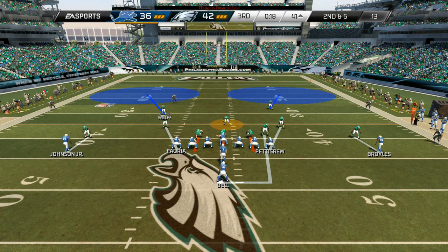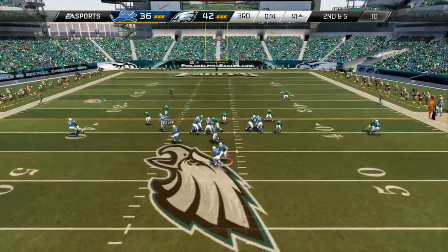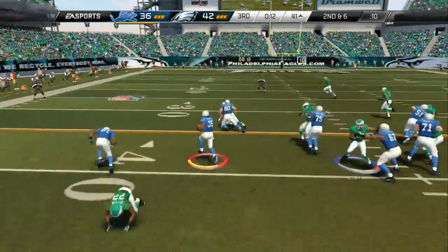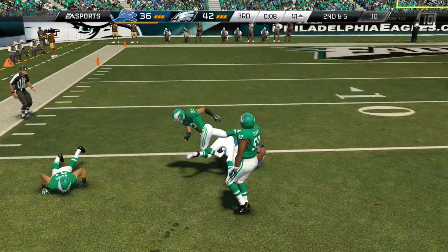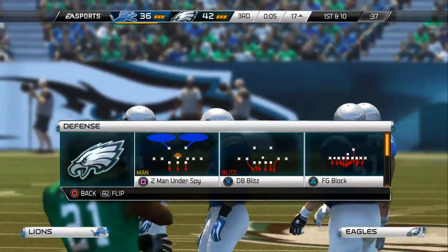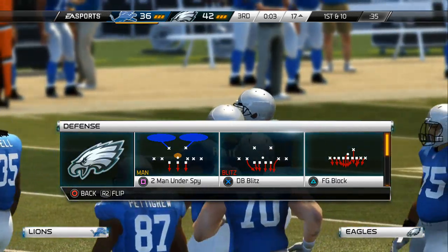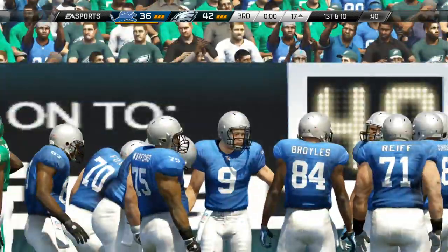Out of the pistol. Going to take the handoff. Run. He's got a little bit of daylight here. One nice run by the running back. Picks up big yards, and he did everything right that time. He picked the proper hole, gets through it, and shows that speed to get the long gain.